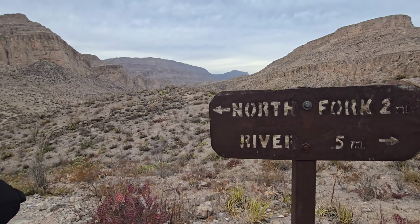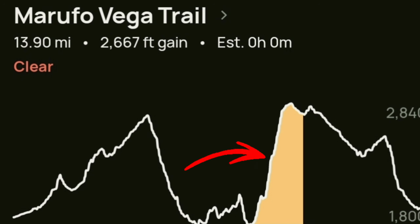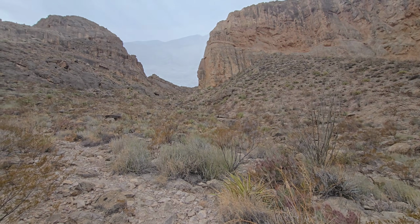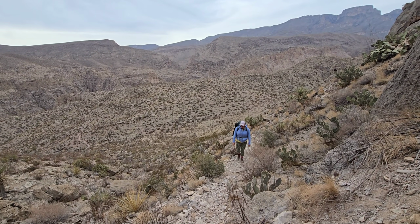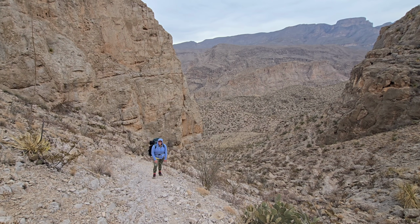Using AllTrails, I mapped out a campsite, but it required a huge climb. We're about a mile from camp, but that mile is straight up about 800 feet. So it's going to take a little while. No camera on earth will ever portray these kinds of climbs. 63 and sunny.